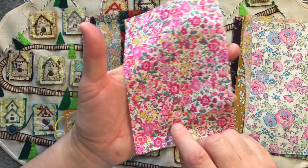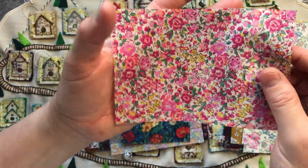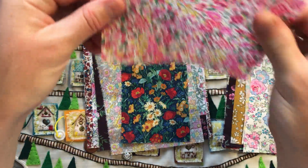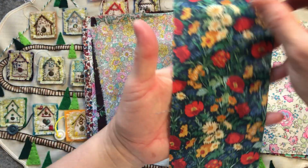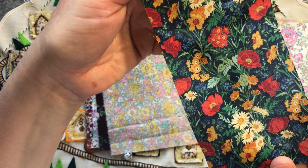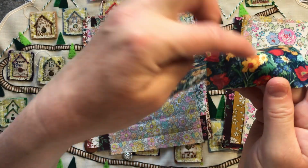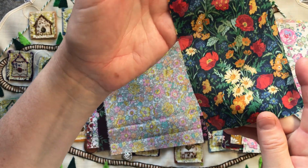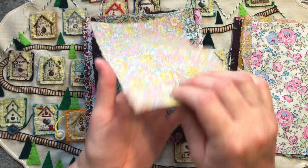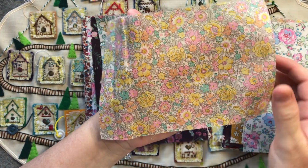Let's take a look. So it's a decent little piece. You'll get some nice little hexies out of it, or use it in some little stitchery swap squares. It's such lovely fabric, the Liberty. Oh, look at this design. I love that. Beautiful poppies, daisies. They almost look like daffodils as well. Lovely, lovely, beautiful design.